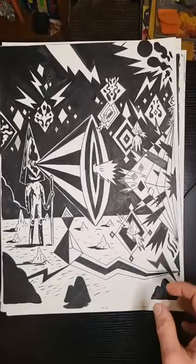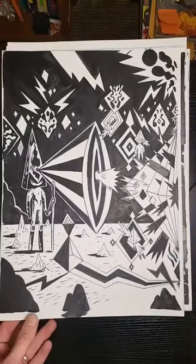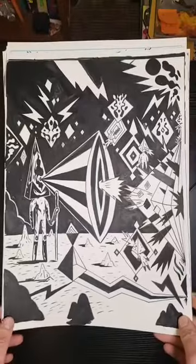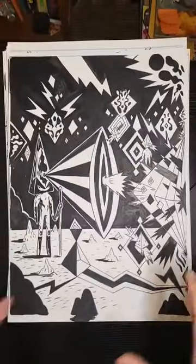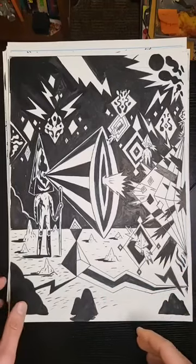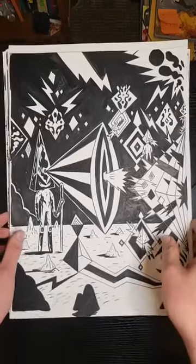I keep getting these giant pages from artists. It's funny. In small press world, a lot of the original art is much smaller than you would see in more traditional Big 2 art. 11 by 17 is the modern standard, and so typically you get like 9.5 by 11 or 8.5 by 11 or 9 by 12, and it's always fun to see these beautiful giant pages.